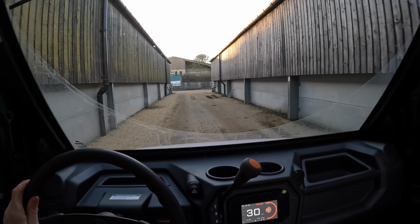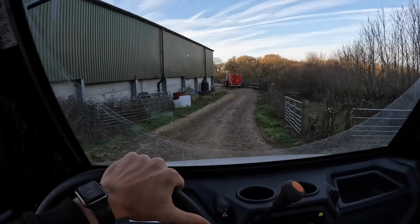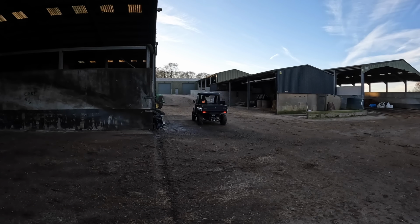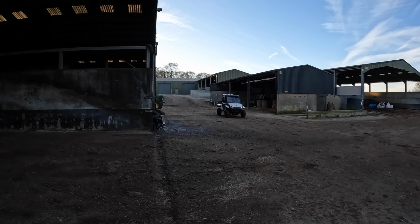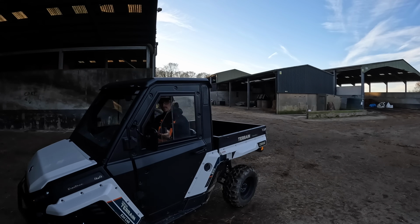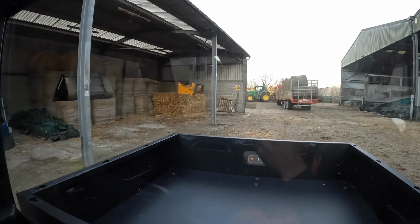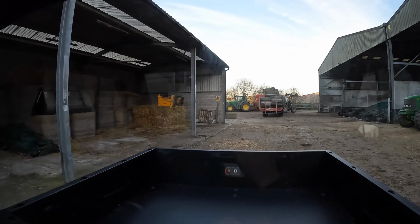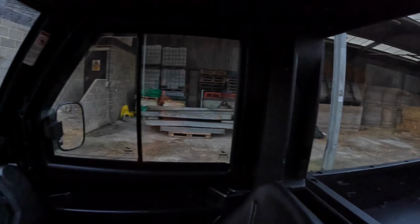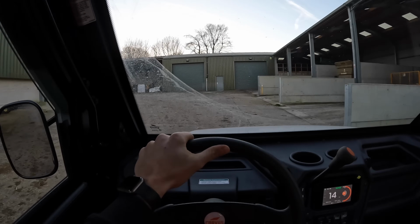Woohoo! This is pretty cool. If we look out of this massive back window, see John's just got back with his load of straw. He's just going to park it in the mid, just the other side of this back wall of this shed, and then we'll use them off the trailer as and when we want to. I'm going to take this thing back to where it's been staying.